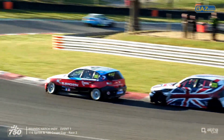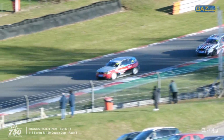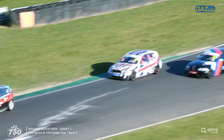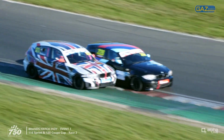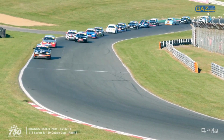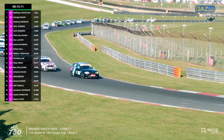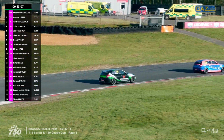But he's already, I can see, starting to attack Dan Lavery for 3rd position. Lavery in that Union flag liveried car, which is now rather less pristine than it was, because he's got James Waring getting into the side of it, and through into 3rd place goes Waring with no quarter asked nor given, it would seem, and he's up to 3rd. Lavery down to 4th, and Ethan Hall in 5th within that class.